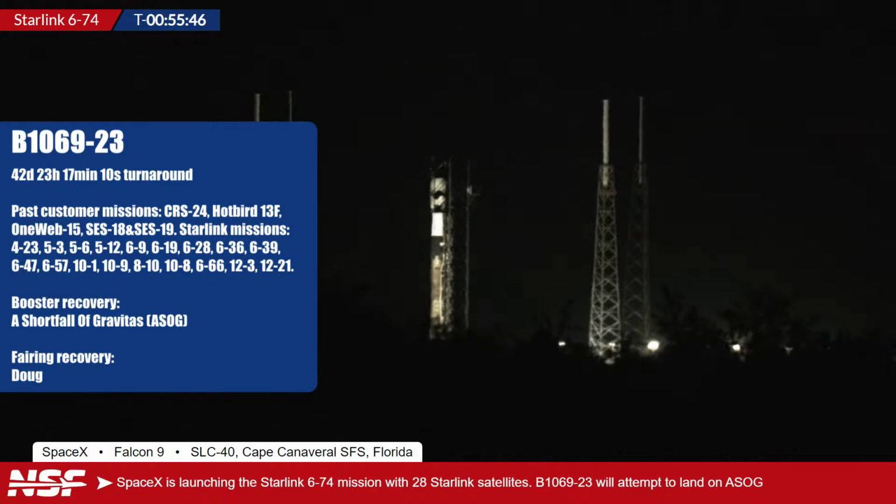This mission has previously flown, as you see there on your screen: CRS-24 to the ISS, 4-23, Hotbird 13F, OneWeb 15, Starlink Group 5-3, SES 18/19, that was one mission, 5-6, 5-12, 6-9, 6-19, 6-28, 6-36, 39-47, 57, 10-1, 10-9, 8-10, 10-8, 6-66, 12-3, 12-21, and now, most recently, Group 6-74.